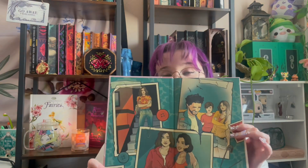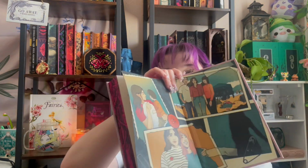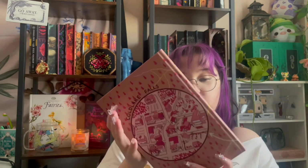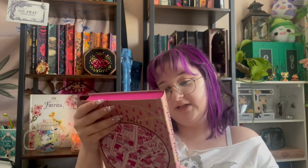I originally thought when I first got this book that the end papers were a little bit bland, a little bit iffy for me. I probably would have preferred something else. But as you read the book, you, spoilers, sort of understand the importance of these photos, which I will go more in depth in my actual spoiler review. The front of this book is a map of Cold Lake Falls, and you can see Atticus Line, which is the road that a lot of this story takes place on.